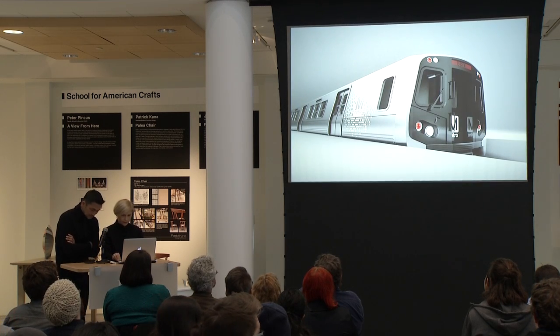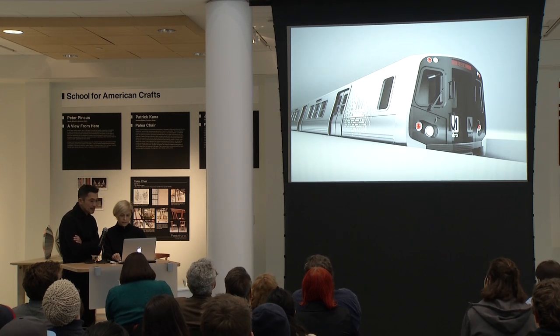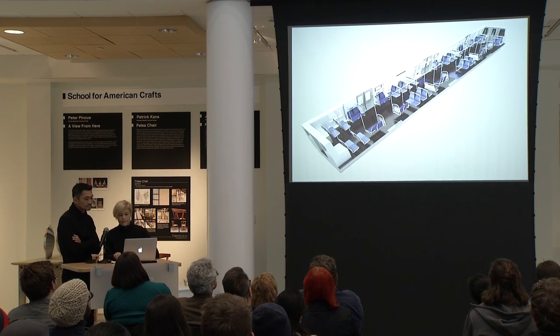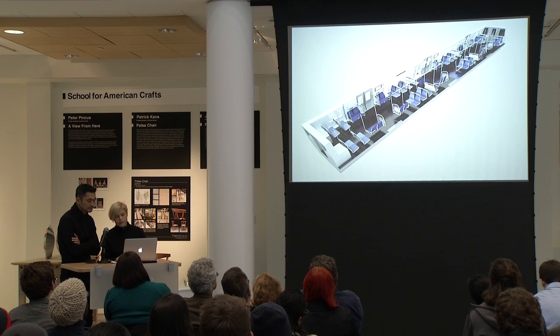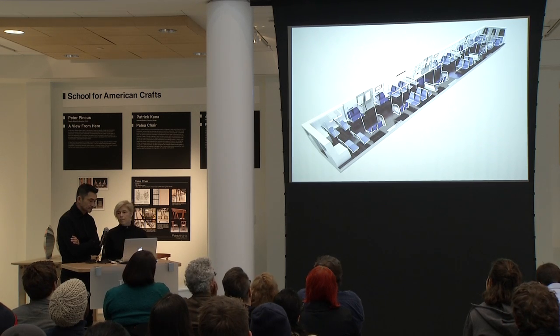After the success in New York City, we were invited to design the new fleet for Washington, D.C. Metro. Obviously, that's a rendering. That's the interior bird's eye view. And here you can see it has a rather different layout than New York City. New York City has all longitudinal benches. Here we have mostly transverse seats. So every city has different preferences in terms of how they want to accommodate their people and what kind of layout fits best.